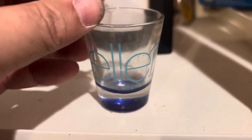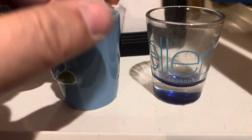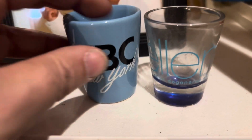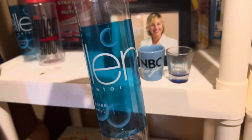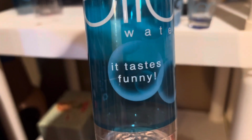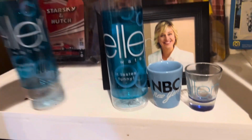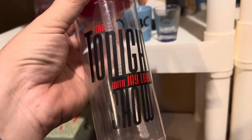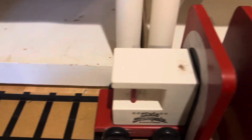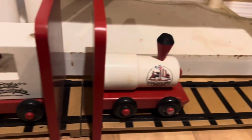And then we have an Ellen shot glass worth probably about $15. And the NBC one's probably worth about $12. Then we have these Ellen water bottles that are worth $10 each. We have two of these. We went to the Ellen show and they were selling those, so we bought those. And I thought they were pretty cool to keep. I save everything. And then this Jay Leno water bottle is worth about $10. Then I have this cool Dixie Stampede Dollywood type of bookend set of a train that's worth $45.